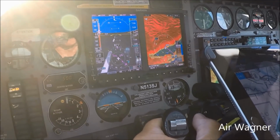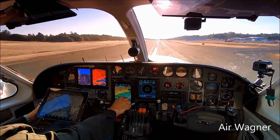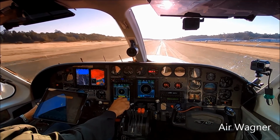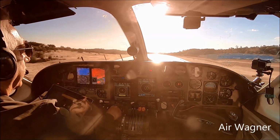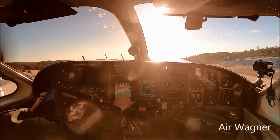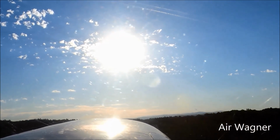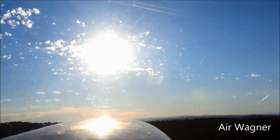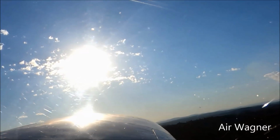All right, airspeed alive, 70, 80, 95. Tap the brakes, pull the gear up. Pitch for blue line, right into the sun. Auburn traffic, Golden Eagle 513 Sierra Juliet, upwind leg off 7, departing area to the south, Auburn, now turning right crosswind.